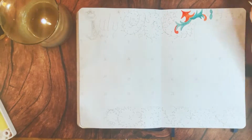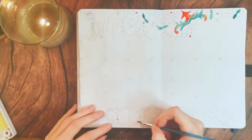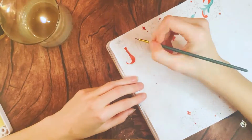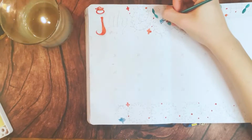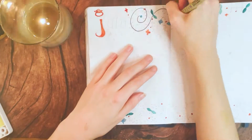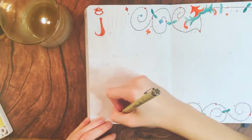Honestly, this is probably the most detail that I put into a calendar spread in a very, very long time. That is not to say that I don't love it, because I actually really, really love how this calendar page came out. I did my best to make it look like a medieval manuscript, because obviously Merlin is set in the medieval period of time.